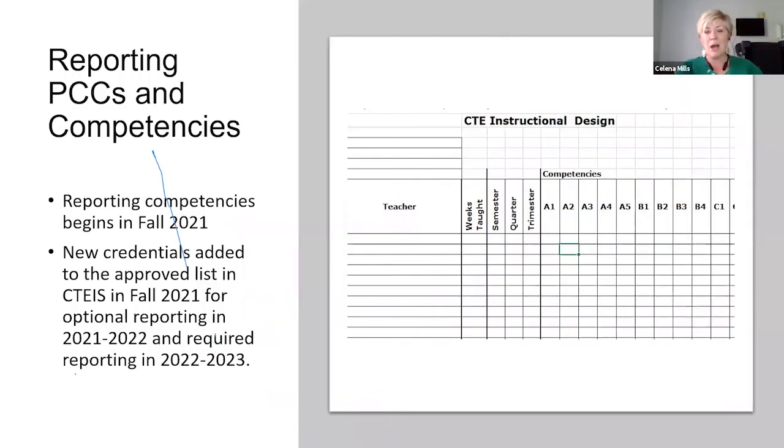Now, coming up next year, you're going to be reporting your courses in terms of competencies and PCCs. And I showed you the instructional design template that we had used for this year in the new program application. And we'll be redesigning it a little bit so that you'll be able to report by those competency codes.